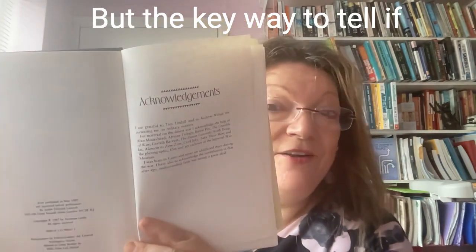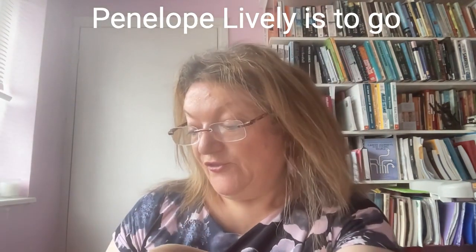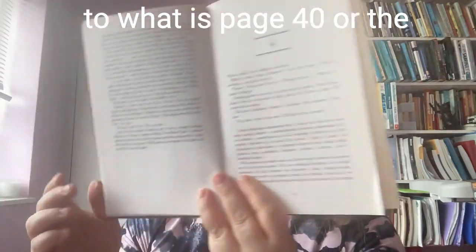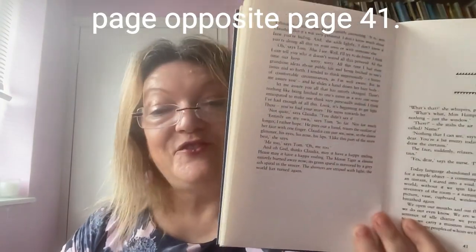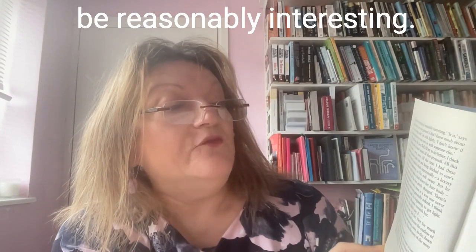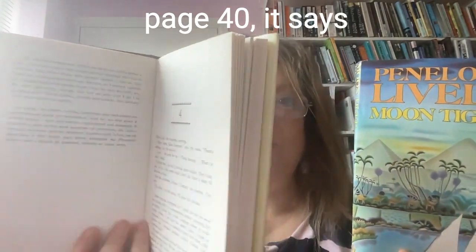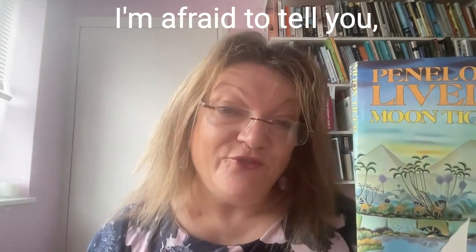But the key way to tell if you've got a misbound edition of Moon Tiger by Penelope Lively is to go to what is page 40, or the page opposite, page 41. And if it looks like that in length and starts by saying, I thought all this might be reasonably interesting, it is, says Claudia, then you have a misbound edition. If, however, on page 40 it says, They enter the restaurant. Sylvia sits alone at a table before a glass of iced tea and a very large plateful of salad, I'm afraid to tell you, you have a correctly bound edition.